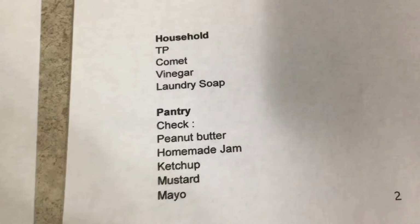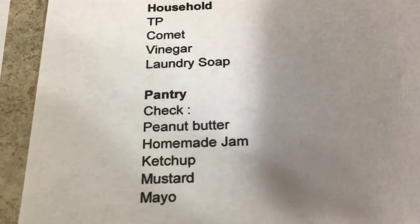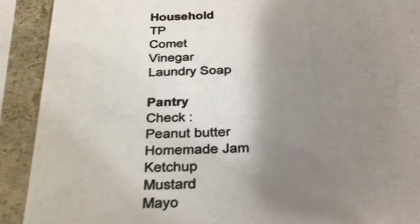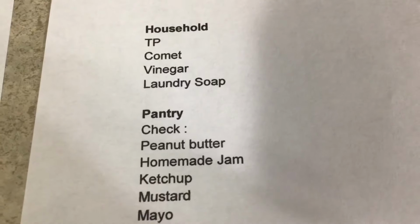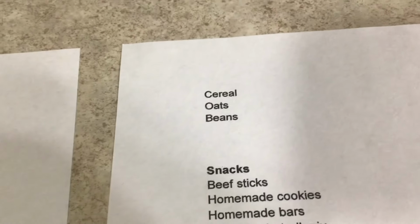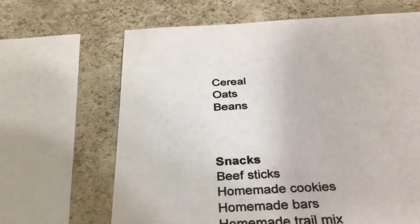Same with pantry. We've got to check the peanut butter. I make homemade jam. I buy all of my baking ingredients, or most of my baking ingredients and condiments, from Thrive Market. I usually put in a $49 a month grocery haul with them, and then I get shipping free. Cereal. My husband does like to eat cereal on the weekends, so we make sure he has cereal. He generally buys that for $4.50 a box when it's on sale.